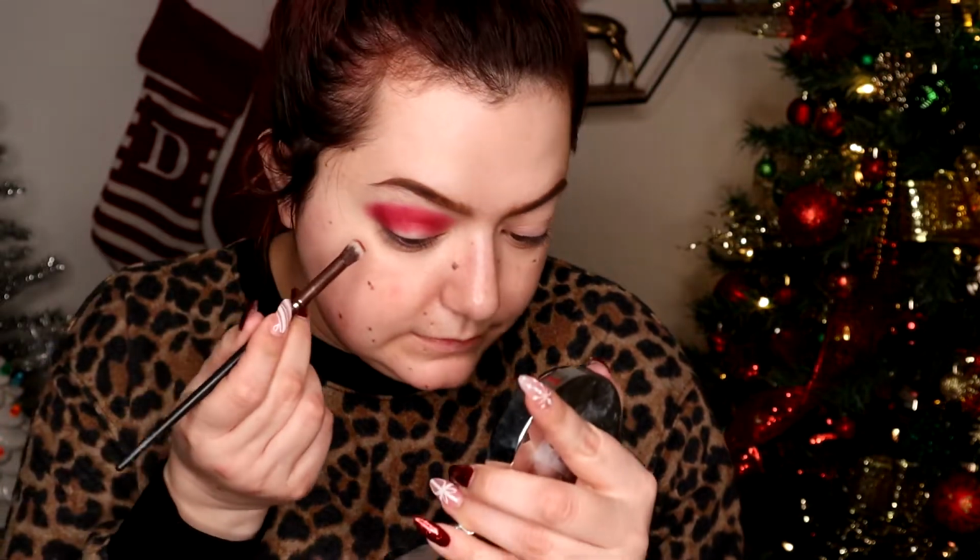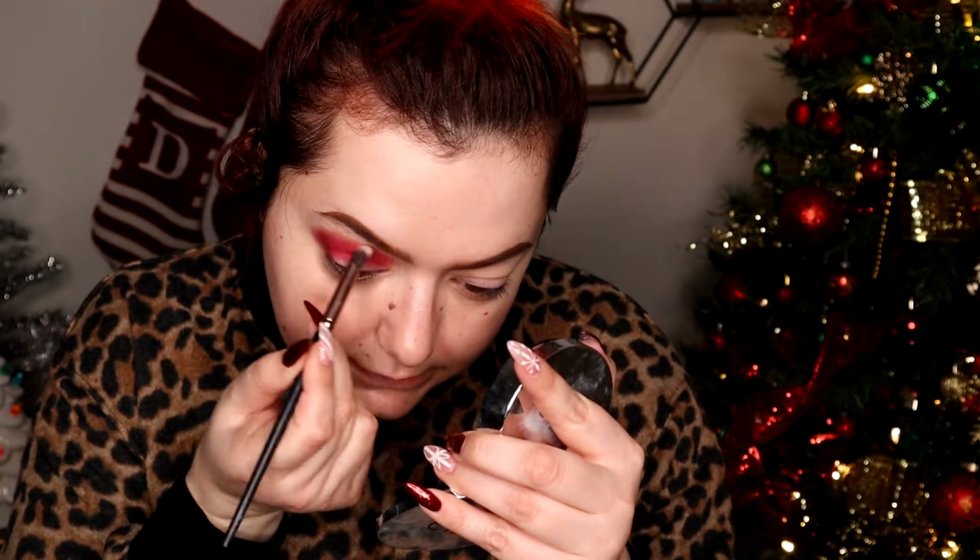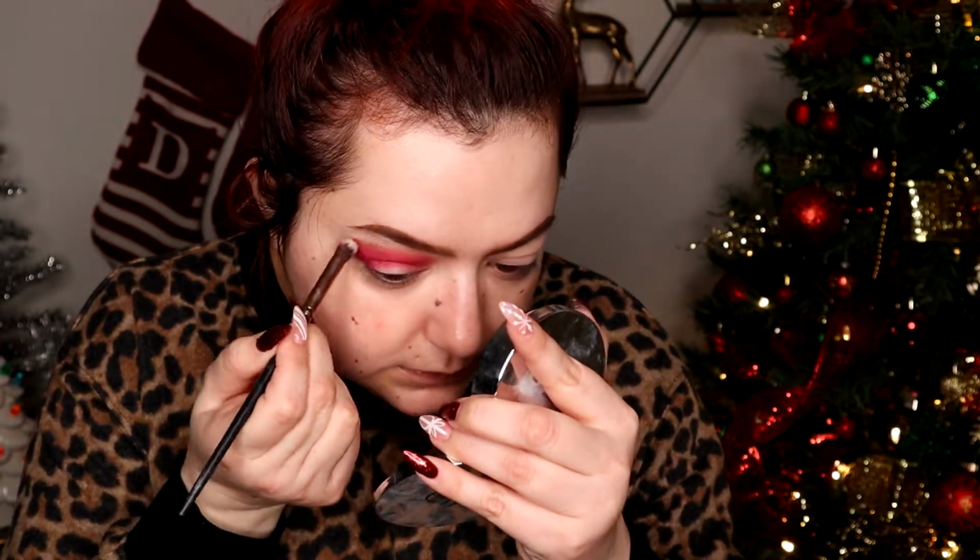I'm gonna use this ColourPop X's and O's palette. This palette is probably too old for me to still have, but don't judge me. I don't know, I love it. So I'm just gonna go ahead and kind of blend this out. That color was not the color that I wanted.